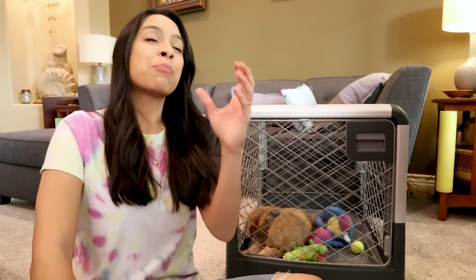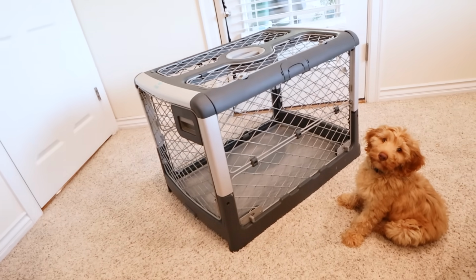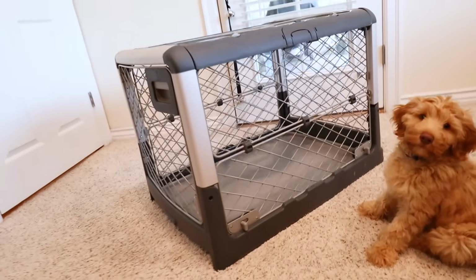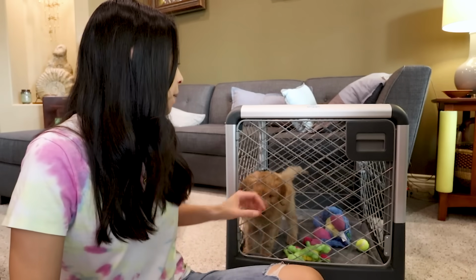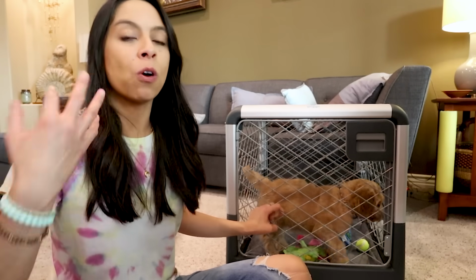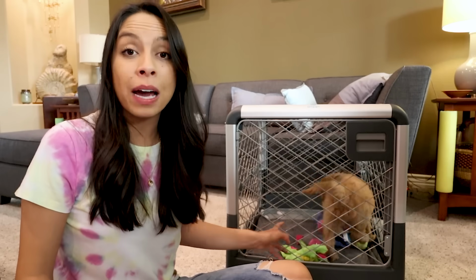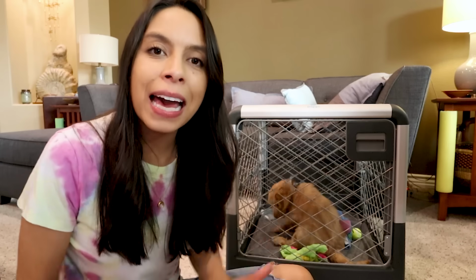But something that really stands out to me, probably the number one reason that attracted me to this, is the crate is aesthetic AF. I mean, this is a stunning crate compared to those nasty wire ones or those big clunky plastic ones that do not break down. This crate is beautiful. And because with my crate training, I'm always talking about normalizing the crate, making it part of your household, this makes it easier to do so because it's not such an eyesore.